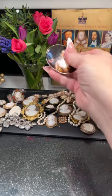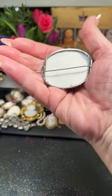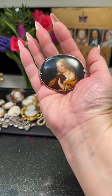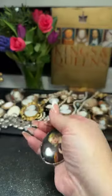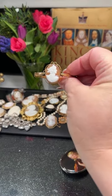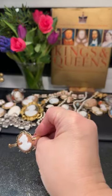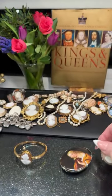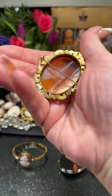The large Victorian. I mean, Ellen, she's large. That's a large brooch. Absolutely beautiful. The condition. Oh, mama. The Victorian gold cameo bangle. Victorian gold cameo. How about master signed?